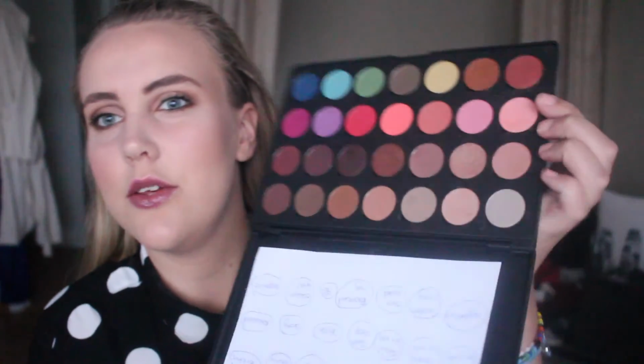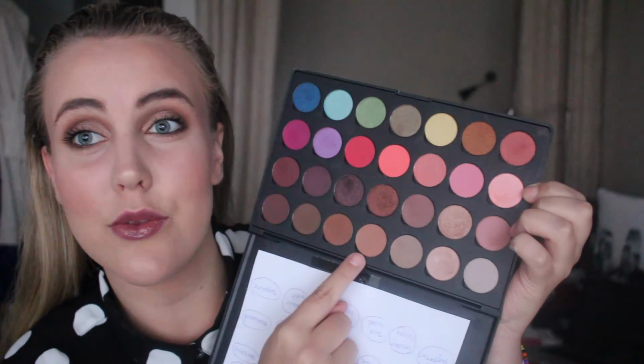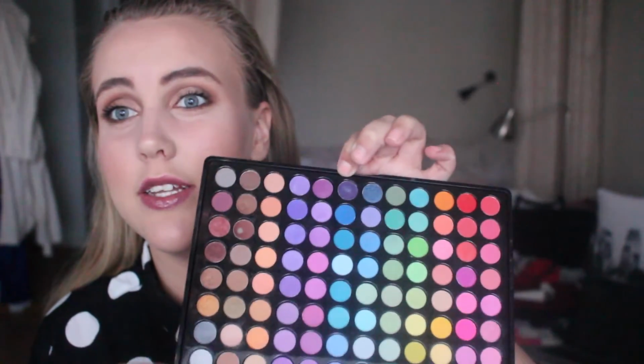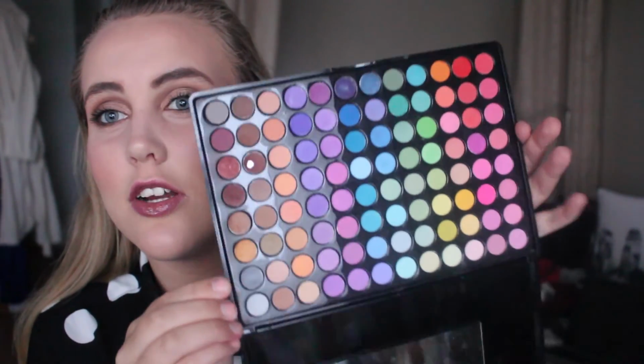The only colors I used were these three. No, I'm kidding, not that one. These three. I used these three, and then I used this one as the shimmery color, and that's all I used. But I have done basically the exact same look with this palette that is cheaper. Morphe brushes is really cheap, but I've done it with these colors on like that four, and just a bunch of different on this side.